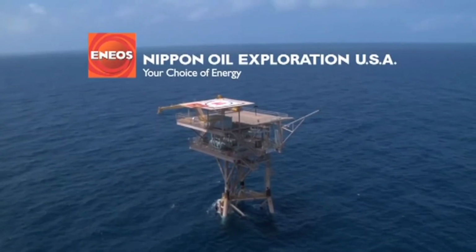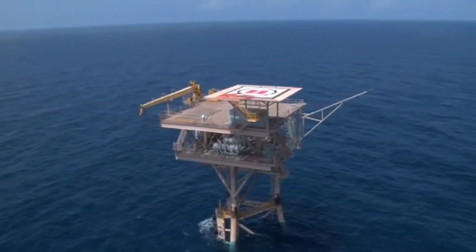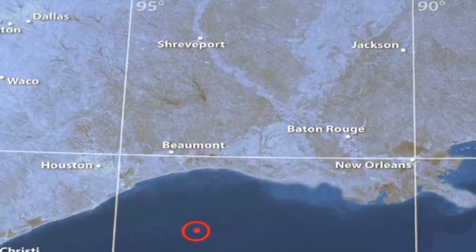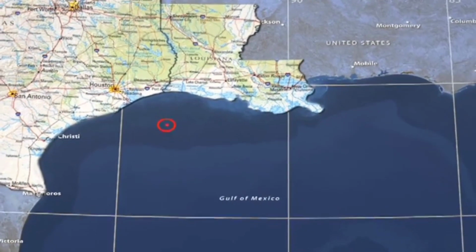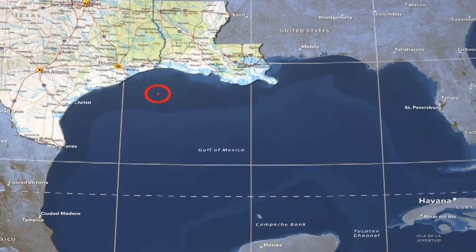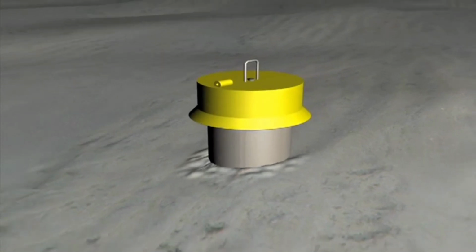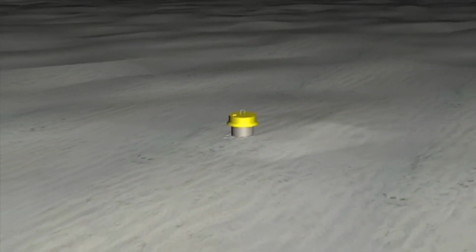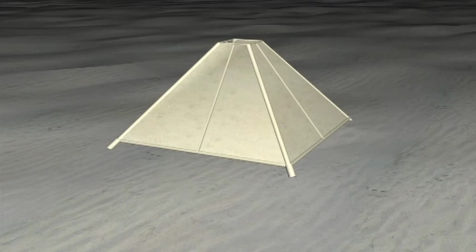Nippon, a Japanese multinational energy corporation, set out to install a production platform in the Gulf of Mexico. The platform will be set over a previously drilled natural gas well located 90 miles south of the Texas-Louisiana border. After the initial drilling, the well was sealed off and covered. In the offshore oil field, this is known as a mudline suspended well.